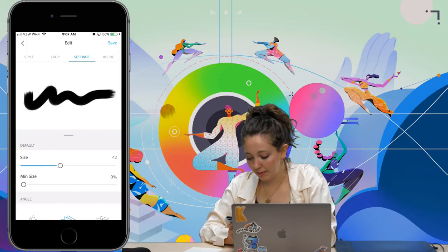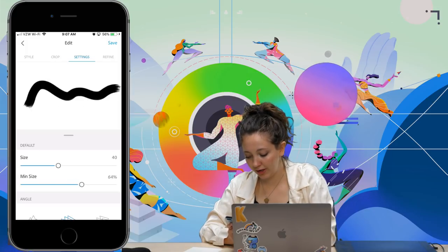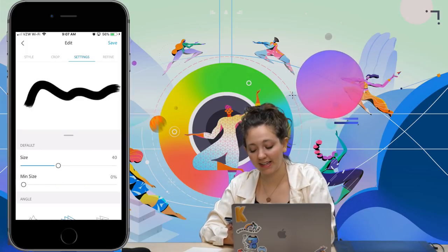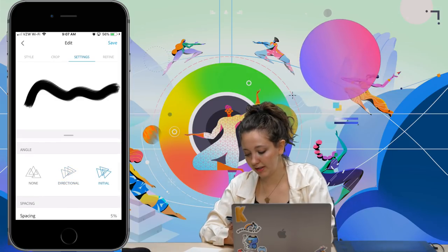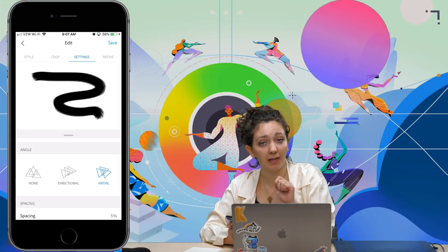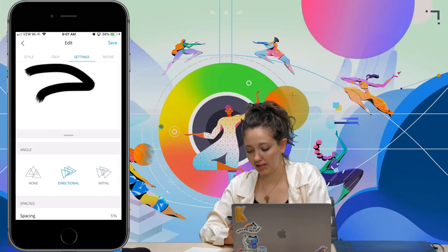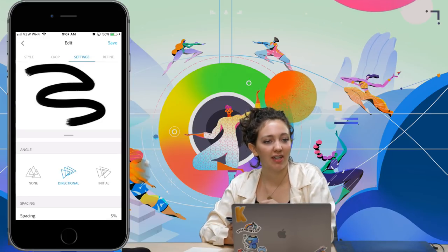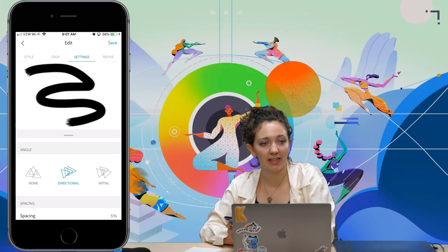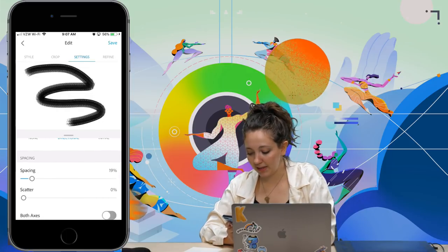Okay, so from here we can increase the size. We'll say probably around 40 is good. You can choose the smallest size that it can possibly be. We're just going to keep that at zero. You can choose the different angles. So say you wanted to make more of a chisel brush, then you would choose this initial option. Let's go with directional. I want it to be very fluid and have these nice textures at the corners. Thank you, Chad. Yes, both iOS and Android. Thank you, LaDonna. Perfect. And here you can play with your spacing.